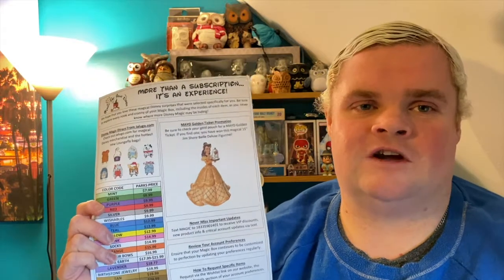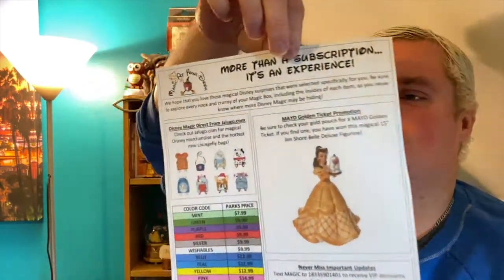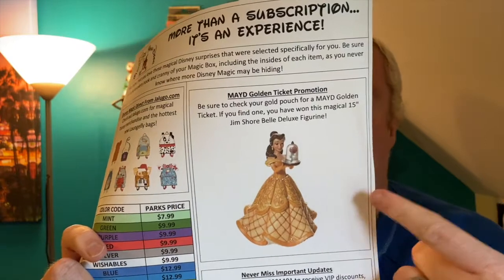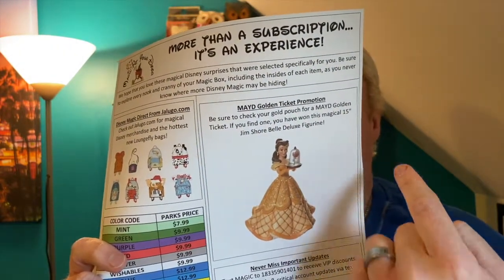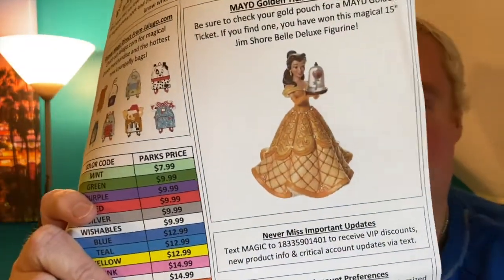So let's see what's inside. When you open up the box, the first thing you always see on the top, well, when Address Pal don't move it around when they're checking it at customs, is the Magic at Your Door newsletter. It's more than a subscription, it's an experience. There is a Magic at Your Door golden ticket promotion going on. There's 6 winners I think this time around, and they will win this Jim Shore of Belle.